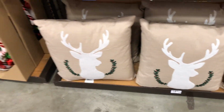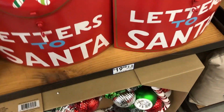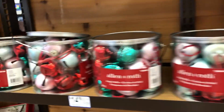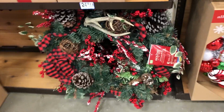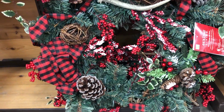So cute. Alright, and then they have the pillows, letters to Santa. And if you want to know, the prices are right there, you can see. So I don't have to turn anything around, which is great. Merry pillow. I like they have the red and the pink, those bells. That's really pretty. This whole section has pink in it. Not that, but you'll see the other wreath. This wreath is really pretty.